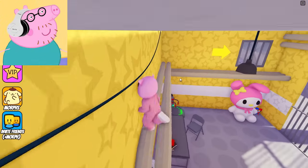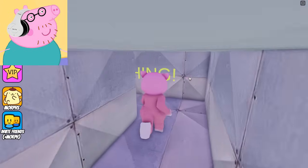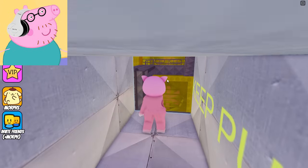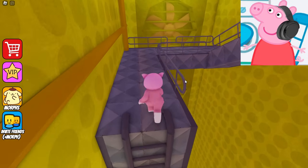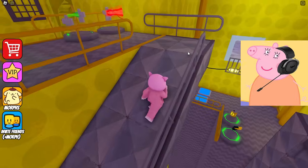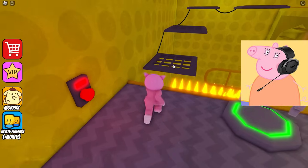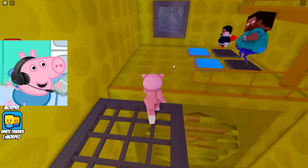So, the only way we can get out of here is through the vent. Hurry up and get up there. The exit must be around here somewhere. So, looks like we're in the air conditioning room. Family, let's get upstairs. So, I see a button. Let's hurry up and press it. Yay! The platforms are up and now we can get out of here.